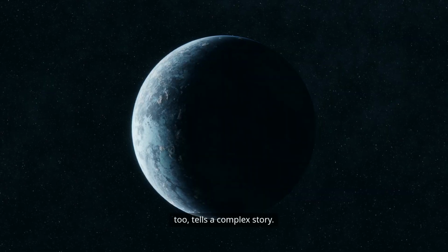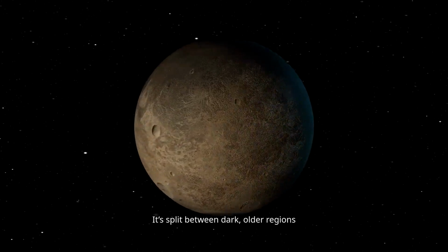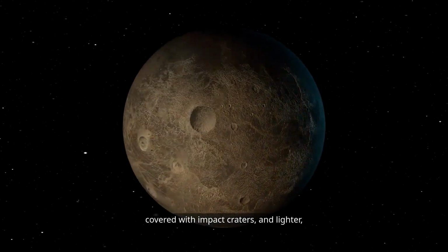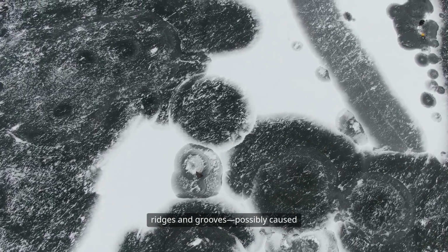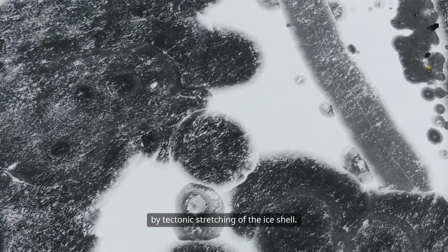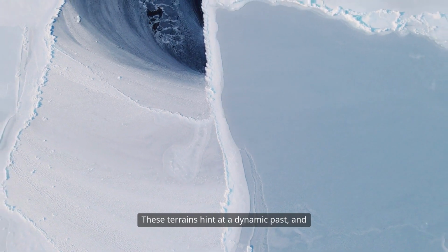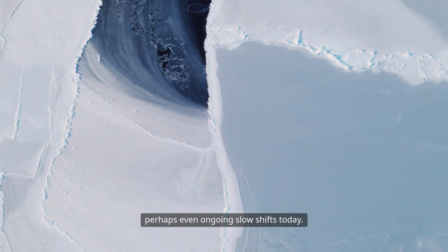Ganymede's surface, too, tells a complex story. It's split between dark, older regions covered with impact craters, and lighter, younger areas crisscrossed with ridges and grooves, possibly caused by tectonic stretching of the ice shell. These terrains hint at a dynamic past, and perhaps even ongoing slow shifts today.